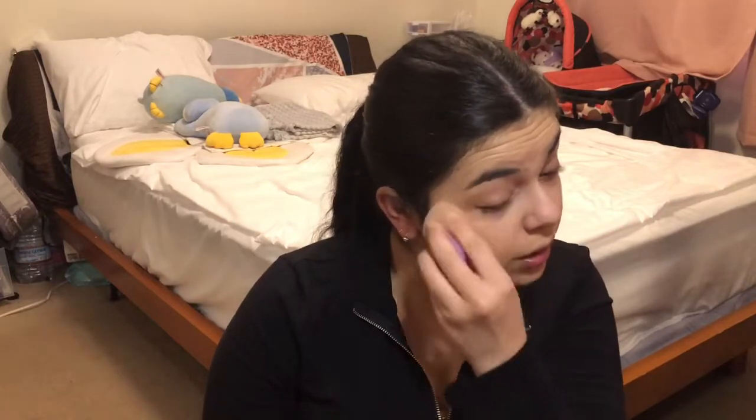I also like to apply some on my eyelids, since as you can see I actually have dark circles under my eyes, so I try to cover that as much as possible.